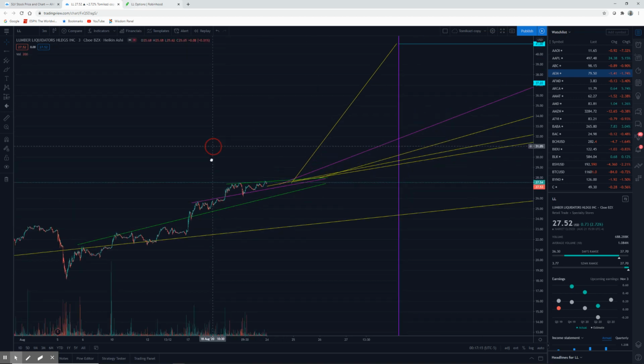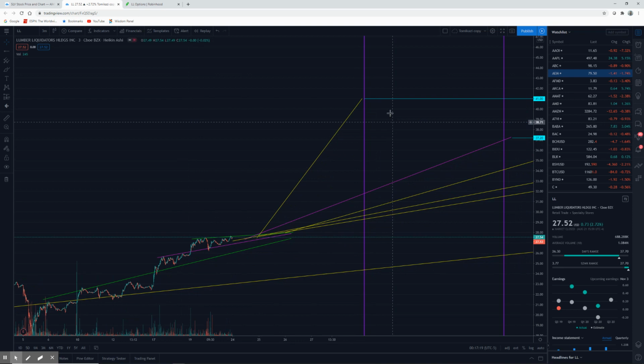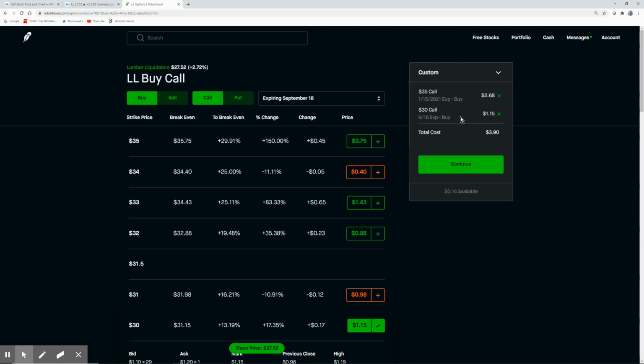But what I want to talk about now are potential plays and potential returns. Let's say short-term high end, we're looking at 41, low end in the 30s. So we're looking at a 30 call for September 18th for $1.15. I think worst case scenario, you're going to break about even. So I think it's a lower risk play with potentially really good returns. It's just slightly under a month out, so a decent time frame where we can play and cut our losses if we need to, if it doesn't play out.